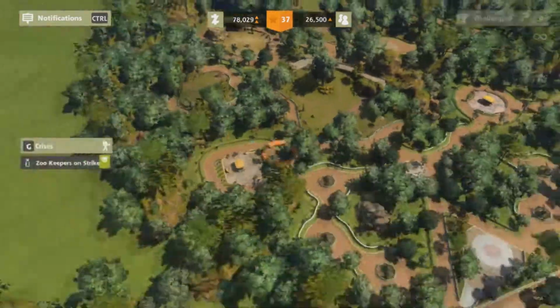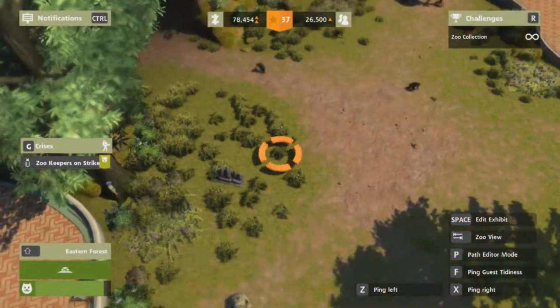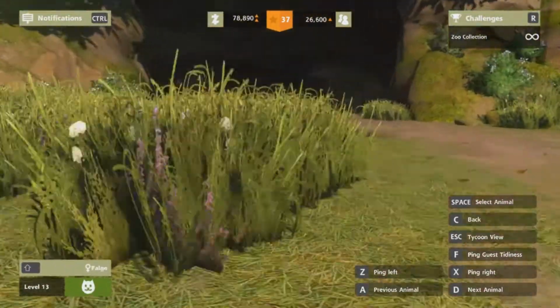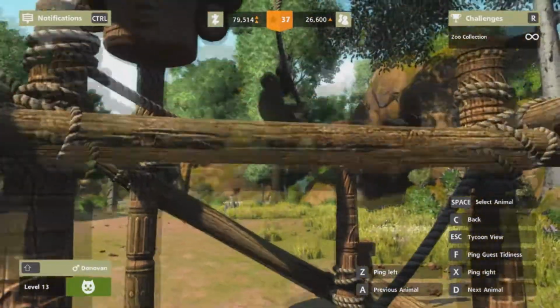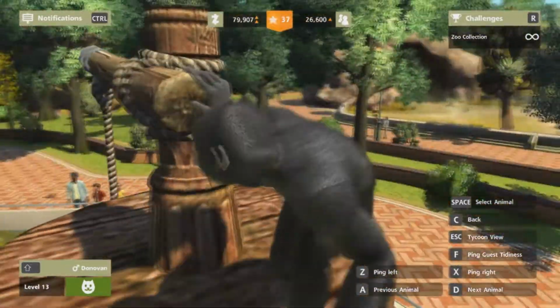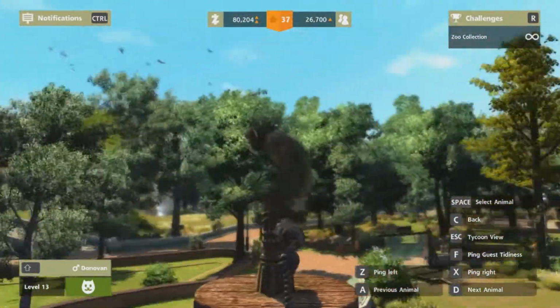Well, I'm so excited for Planet Zoo because I'm hoping we'll see a bit more dynamic social grouping in that. But we also have our chimpanzees. This is Eastern Forest, so these are our eastern chimpanzees. Conveniently located in the west of the zoo. You having fun up there?